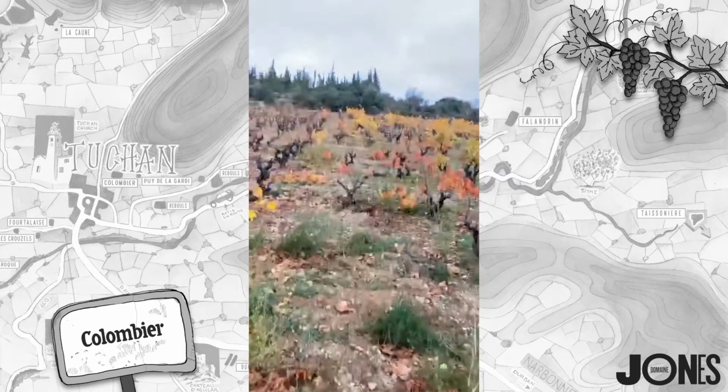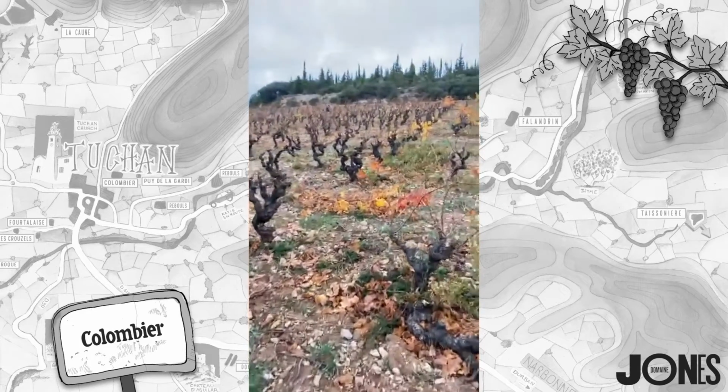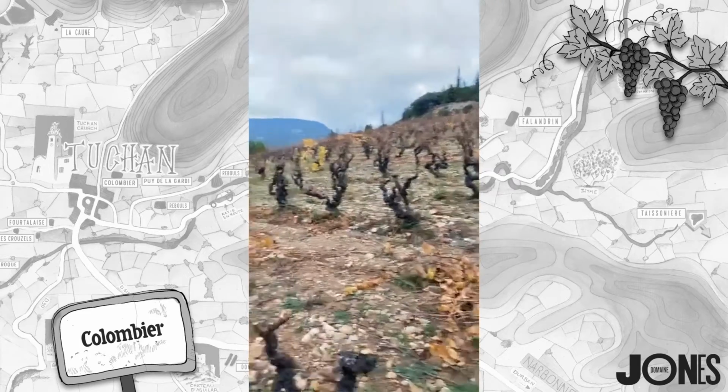You're saying you had badgers in your vineyards. We've got badgers at the top of this vineyard, which is a bit of a problem because they do make really big holes, so it's quite dangerous for the tractor.